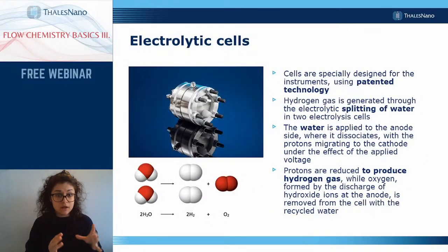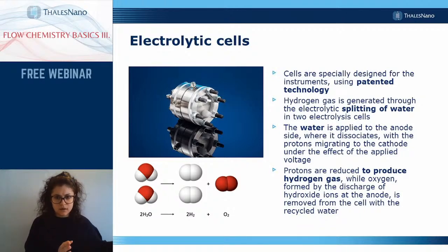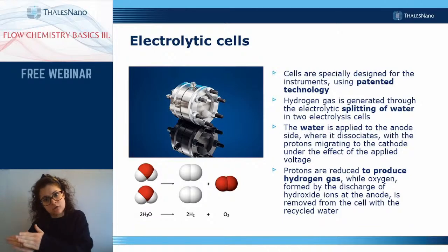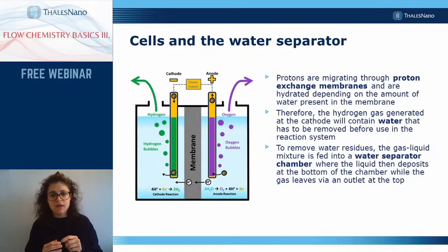So how do these electrolytic cells and the on-demand generation look? This is a patented technology which we are using, especially designed for this system. Hydrogen gas is generated through the electrolytic splitting of water in electrolytic cells. The water is applied at the anode side, it dissociates, and the protons migrate through a membrane to the cathode, and there the protons are reduced to produce the hydrogen gas. Of course, oxygen is formed in this reaction as well, but oxygen and water residues are handled separately. So in the end, you will have a water separator unit which will remove any kind of residues from the generated hydrogen. With this you will have high purity hydrogen gas, which you can then apply to your reaction.